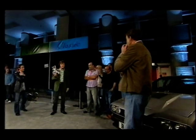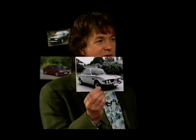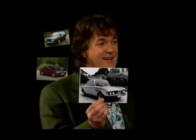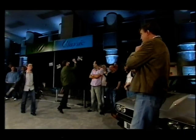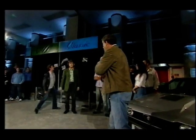Well, on that subject, could I bring up the original BMW CSL? I believe you had one of these as well, didn't you? I did. And how much did you pay for it? £3,000. And how much did you sell it for? £2,000. And how much was it worth about a year later? £12,000. Every time. In fact, as well, BMW said, one, that's a car you had and you sold it, made a loss, they're going up in value. It is, in fact, classic.